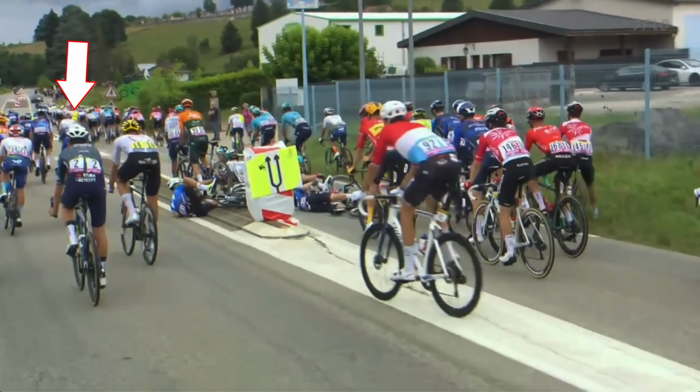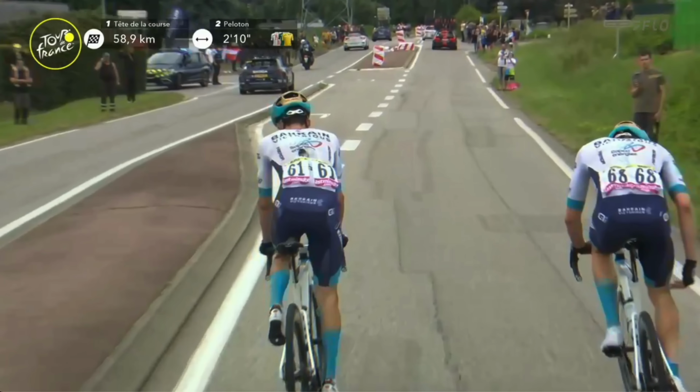As Tadej Pogačar's moving right, he bumps, and then the Bahrain Victorious riders actually bump each other, and they go down and crash too. Now, Tadej Pogačar just got out of there by the skin of his teeth as he continues upright, but Bahrain Victorious, Pello Bilbao's got to get up, and Fred Wright. They'll chase back, and they'll get in the peloton.